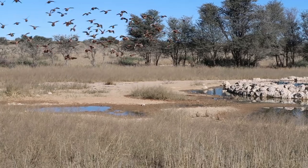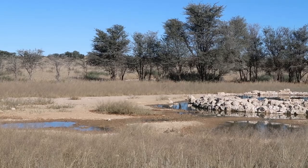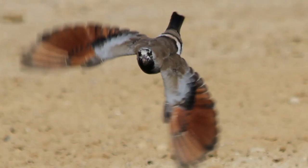as they fly in. We were lucky, we sat here for many hours and we saw one of these sand grouse being caught. Another interesting thing is to watch these sand grouse. They are the most amazing birds and we'll talk a little bit more about them just now.